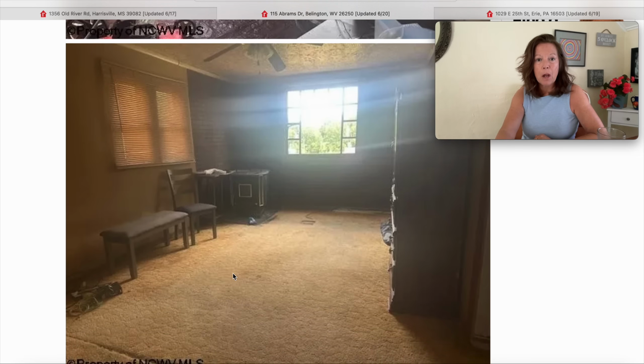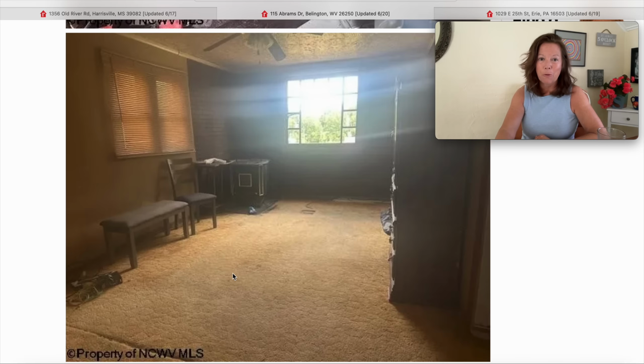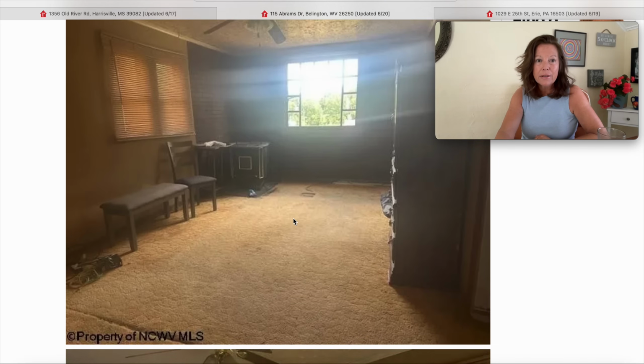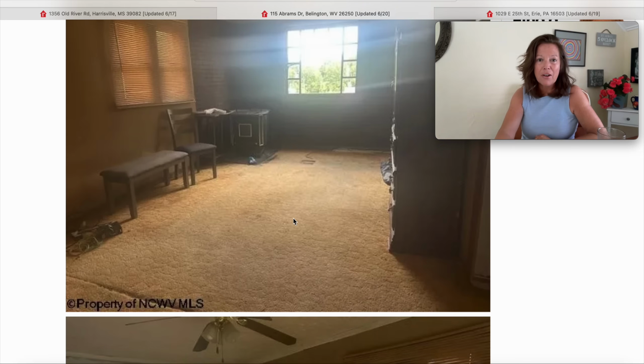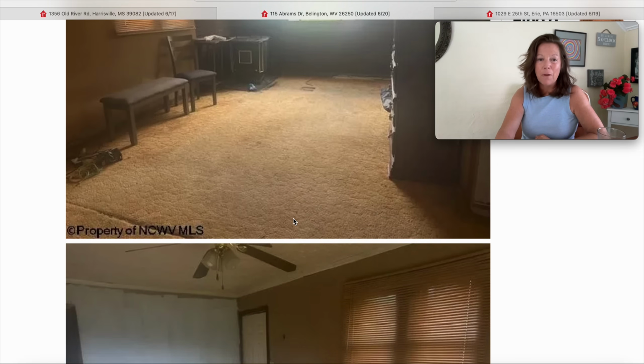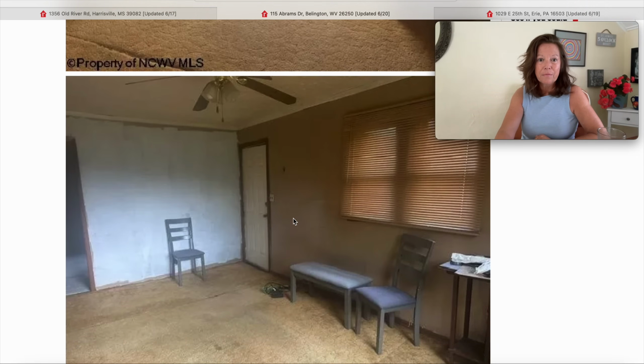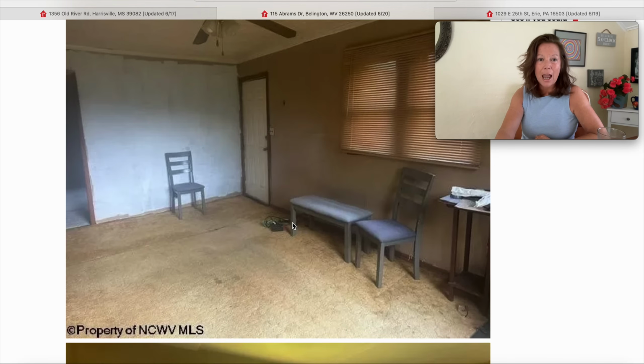So here we do have some carpet. We may get lucky and find that hardwood floor beneath it. Might have some brick here on that wall. Let's lighten it up, modernize this. $30,000 find in West Virginia, Barbour County. Another house with a low price and high potential.